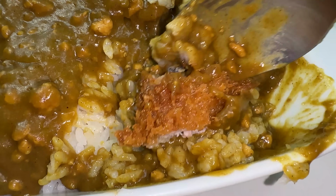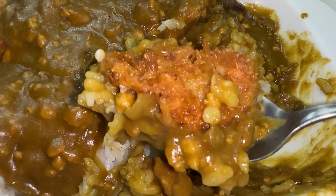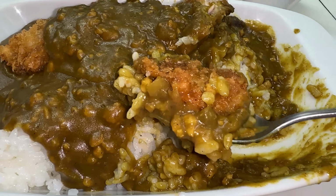Katsu insanely crispy on the outside, inside very, very tender. And right now, the heat of the curry is starting to hit me. So a little iced coffee brings the heat down a little bit. Overall flavor, really deep and spicy and scrumptious.